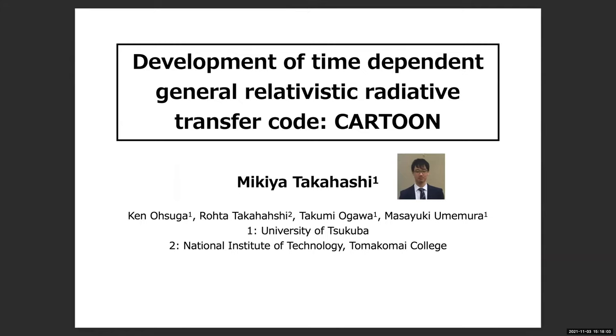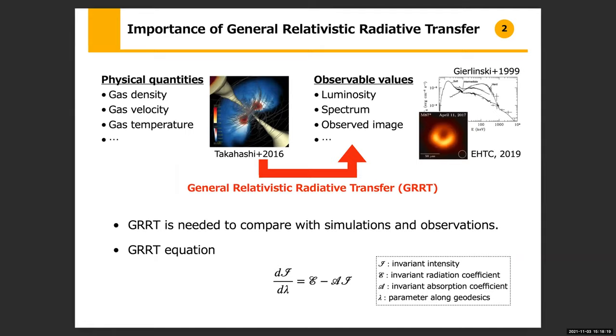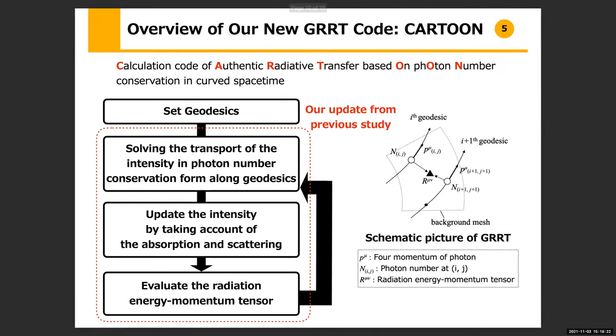I'm Mikia Takahashi, a PhD student at the University of Tsukuba. We developed a new three-dimensional and time-dependent general relativistic radiative transfer code named cartoon. This is an overview of our new code. Cartoon solves the general relativistic radiative transfer as follows. The most important updated point is that we solve the transport of the intensity in a photon number conservation scheme along geodesics. The right panel is a schematic picture of cartoon.